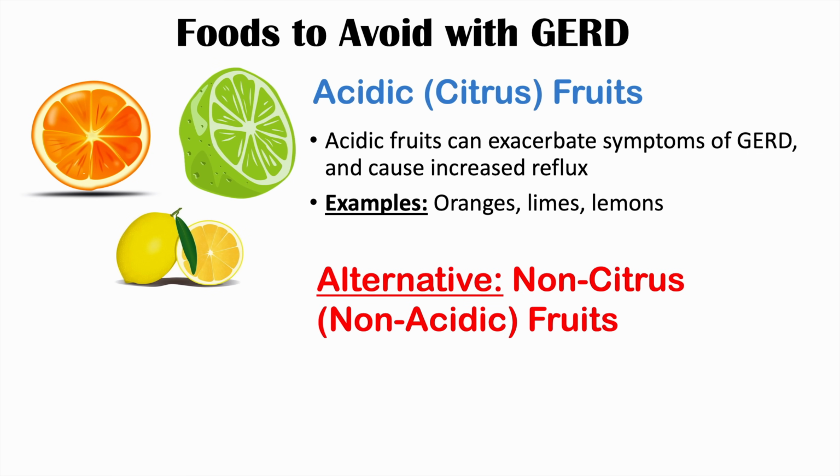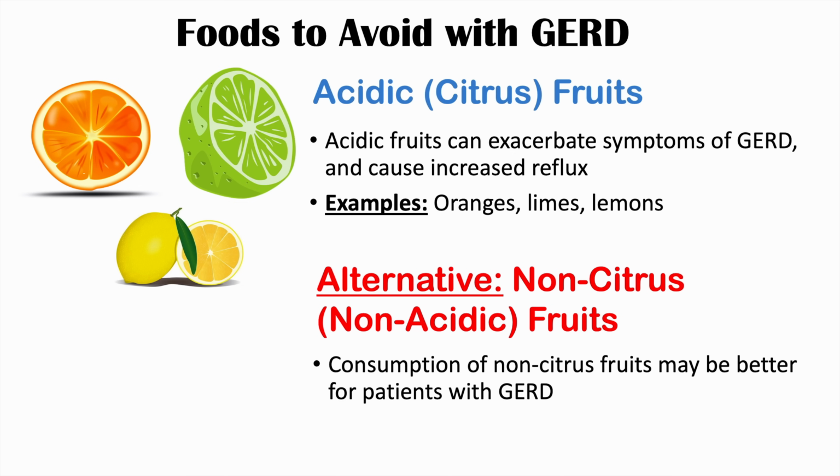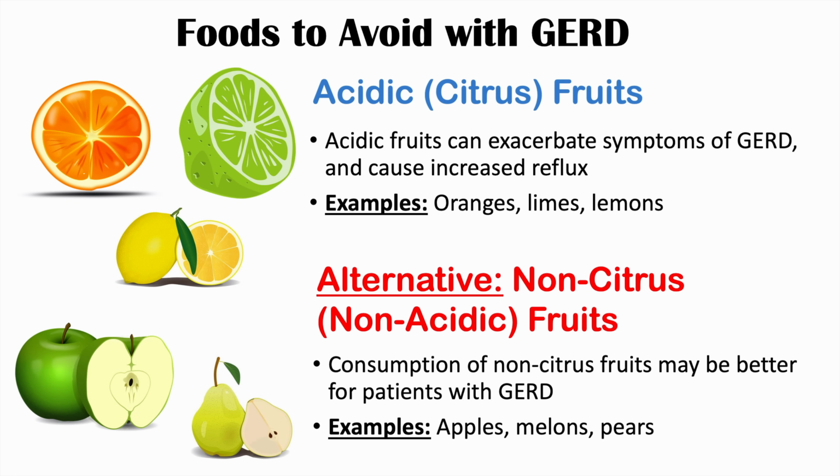An alternative to eating citrus fruits is eating non-citrus fruits. Consumption of non-citrus fruits may be better for patients with GERD. So if you're going to choose a fruit to eat, it's best to try to consume non-citrus fruits. Some examples include apples, melons, and pears. So again, it's best to avoid or reduce consumption of acidic or citrus fruits, and it would be better to eat non-citrus fruits.